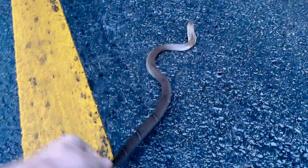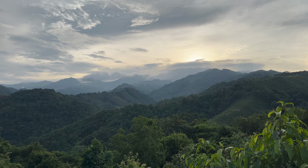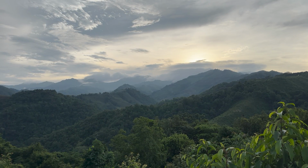You guys can see that hood marking, those pale bands on the body. This is the newly described Naja fuxi. How is that for a view, guys? And up ahead where you see all those dark clouds, that's where we're going tonight.